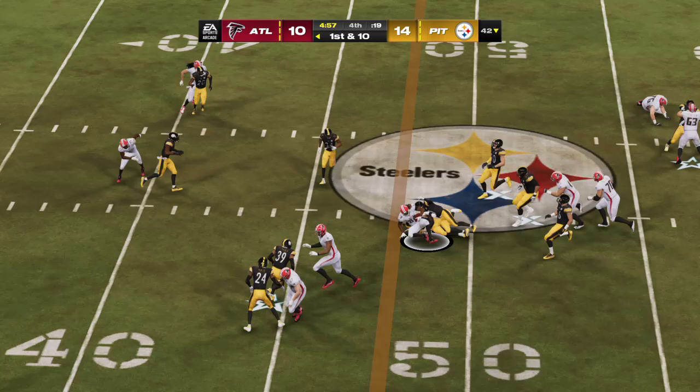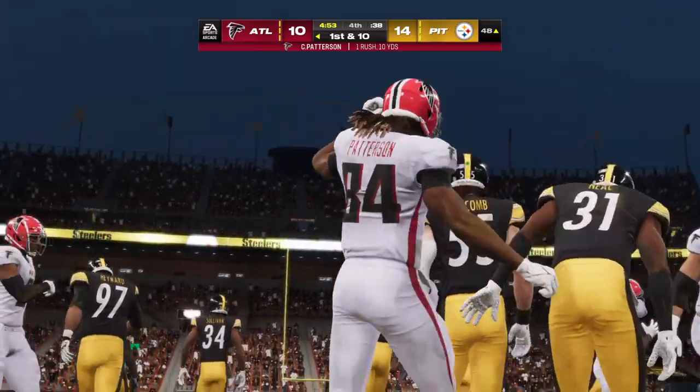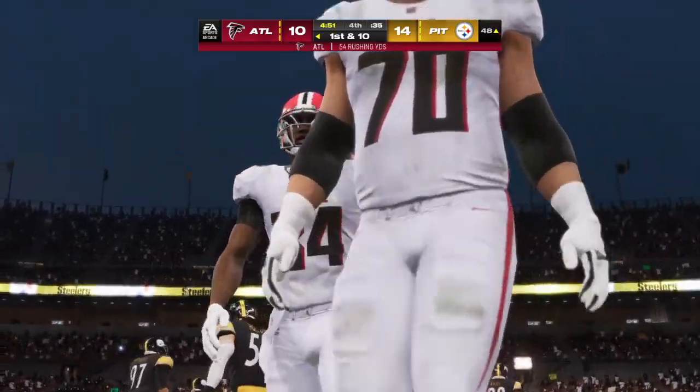First and 10, it's Patterson. And some good acceleration there as he's across midfield to the 48-yard line. 10 more there and another first down.